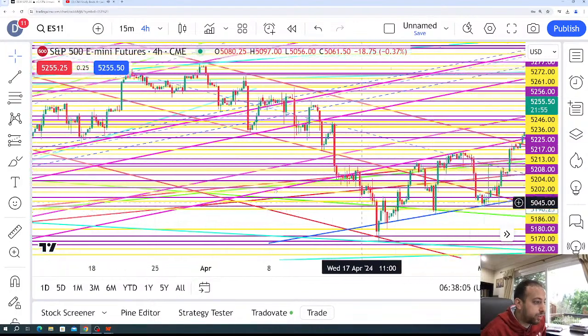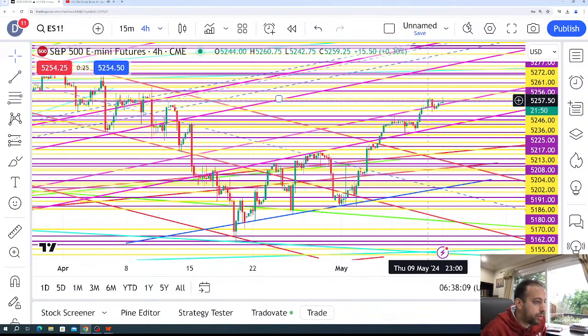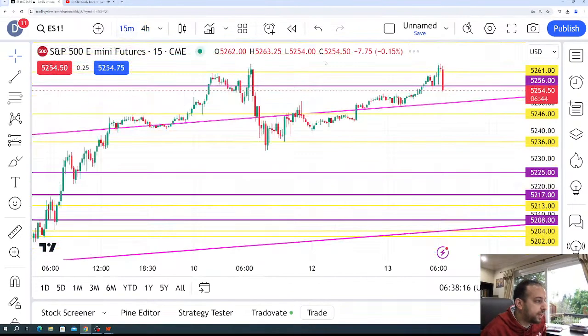Sorry, let me scroll all the way back here. Yeah, so we really only hit it twice. If you look on the 4-hour, it's kind of hard to see, but you have this first breakout, second breakout that we just made. Go back to the 15-minute.